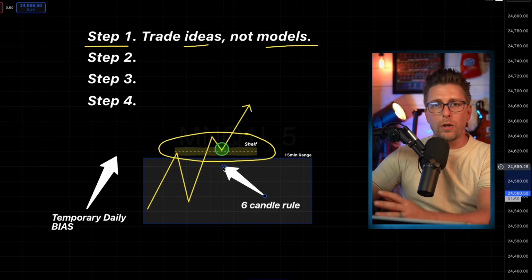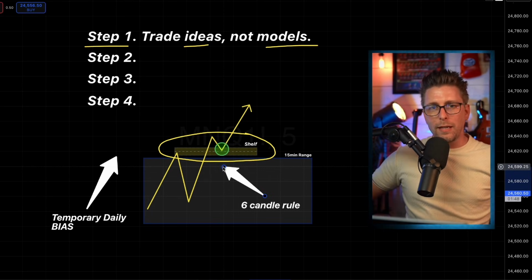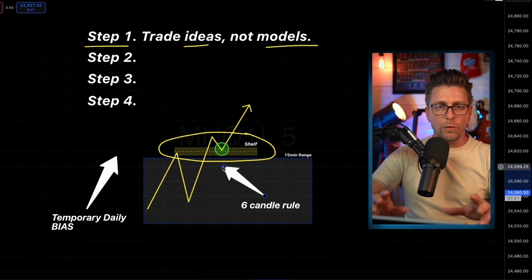And guys, if you don't know what a shelf is or the 6 candle rule, these are things that I teach. It's all part of momentum theory. You can go learn it. It's all in my school group.